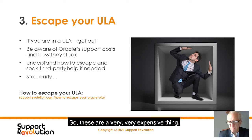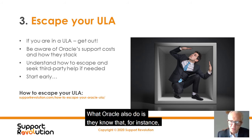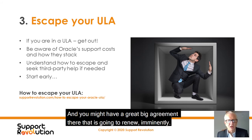So these are a very, very expensive thing. If you've got a ULA, make sure you understand whether you're in control of that ULA. What Oracle also do is they know that, for instance, when you took out this ULA 3 years ago, maybe the people that understood it then, the procurement people, the IT people, maybe they've moved on or changed roles, and you might have a great big agreement there that's going to renew imminently.